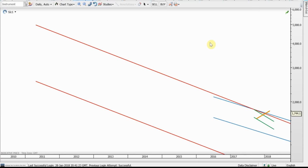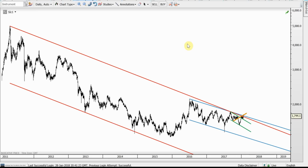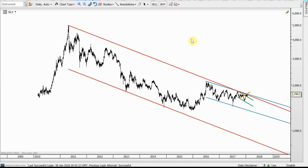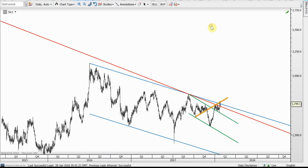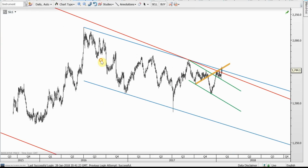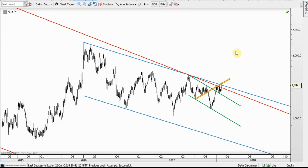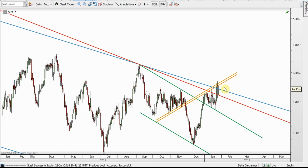And more importantly, the silver has already broken the red channel, which is also its very long-term declining channel, the downtrend from the 2011 top. And while it is doing that, it's also broken up the green bull flag. Backtested it twice, and it kept on going and broke up the blue bull flag, which is also another large bull flag, and now it's kind of struggling to break the orange resistance, but I think it will eventually break it up and head higher to 1850 and 1900.